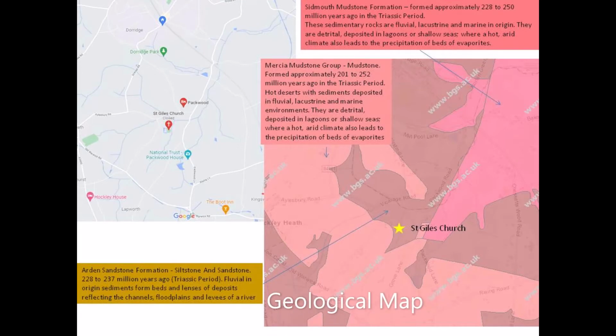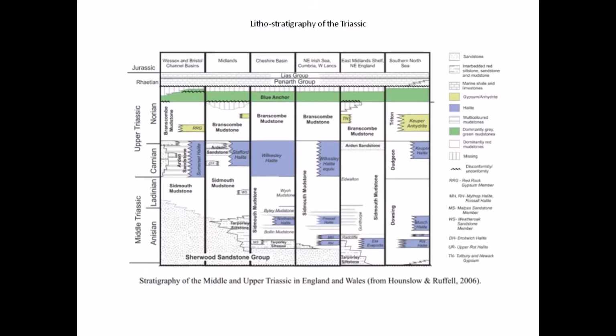The geological map shows that St Giles is located on top of Arden sandstone bedrock. The Arden sandstone is sandwiched between the underlying Sidmouth mudstone and the overlying Branscombe mudstone. It is a fluvial sandstone occurring in stringers within the Mercia mudstone group. It was deposited during the Carnian stage of the Triassic period.